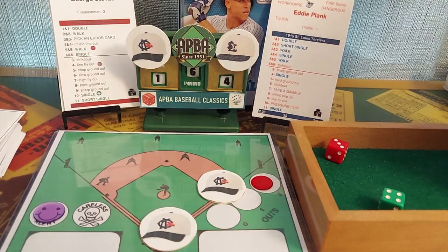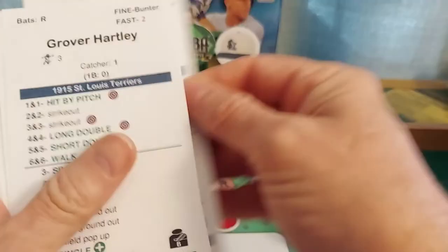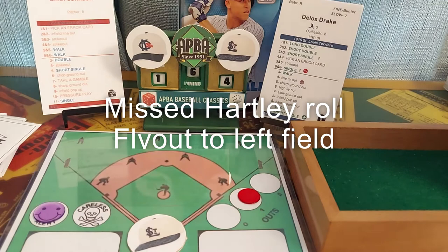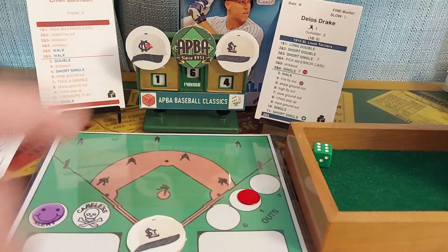Bottom of the sixth inning, it's 4-1 St. Louis. Charlie Johnson, coming off a tough bottom of the sixth inning where he gave up 3 runs to Delos Drake. 6-6 comes off the batter card. That's a base hit, question mark. Question mark deals with left-right split, so it's righty-righty. They are both right-handed, so that is a strikeout.